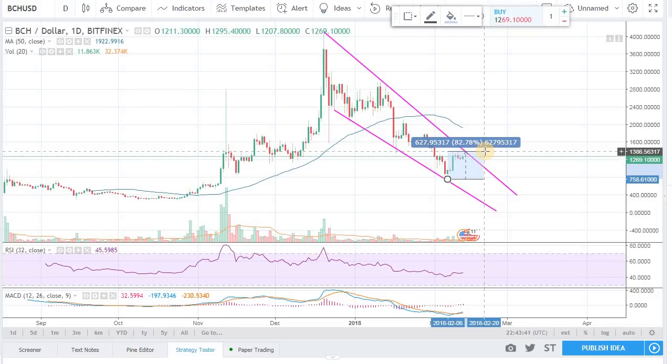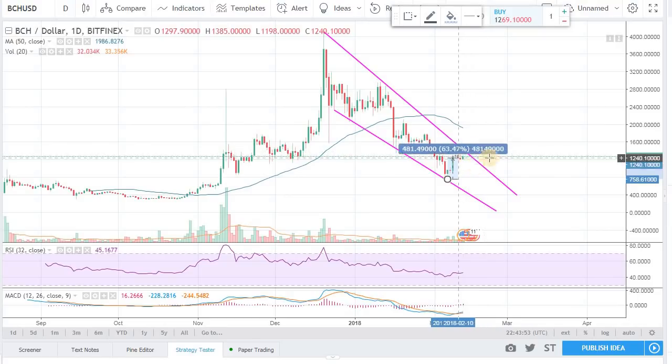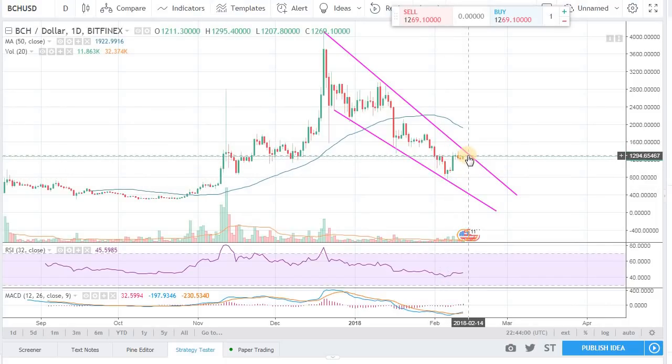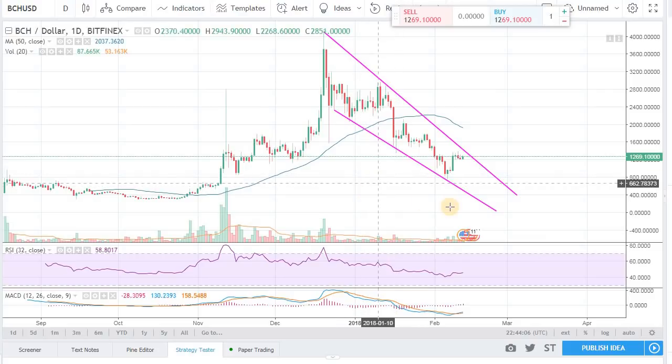Okay, so that's almost like 82%. We had an 82% gain since the low that we made on February the 6th. Right now we are sitting around 1290, or 1294 to be exact. So it's almost like 75-80% gains that we had since then.